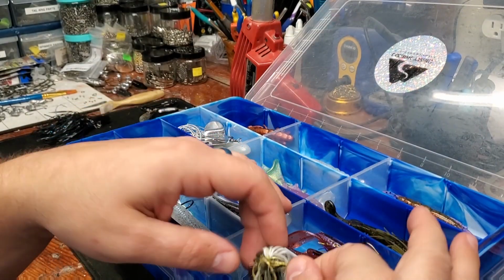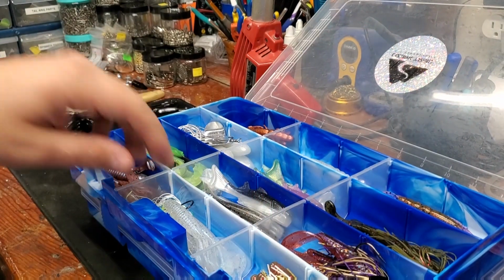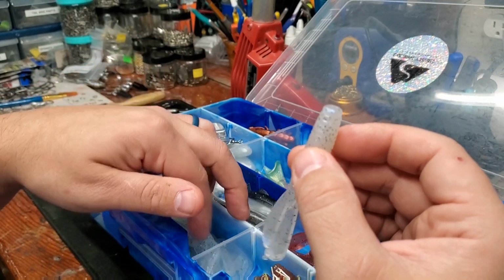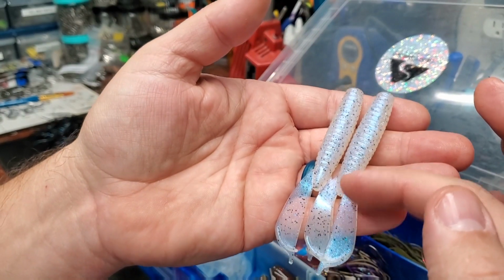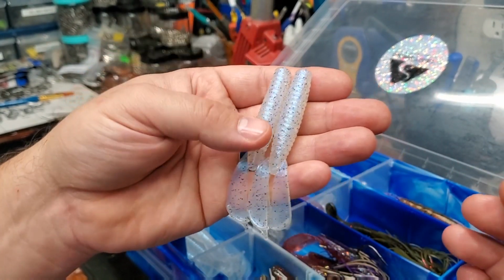I think I got some use for that. I think in the river, that's going to be absolutely killer. And then we got some, what's that stuff called? Monkey milk with, it looks like some flake in it. Oh, that is absolutely incredible.